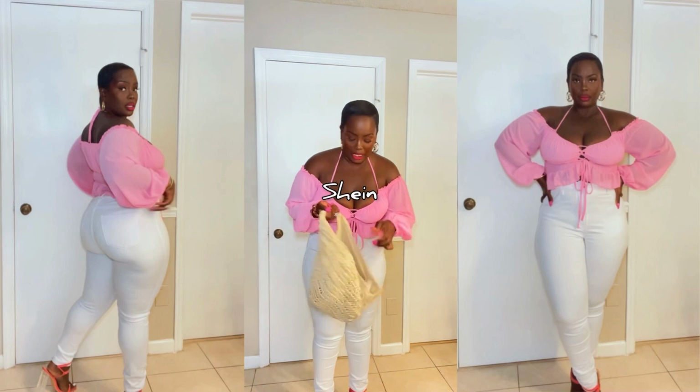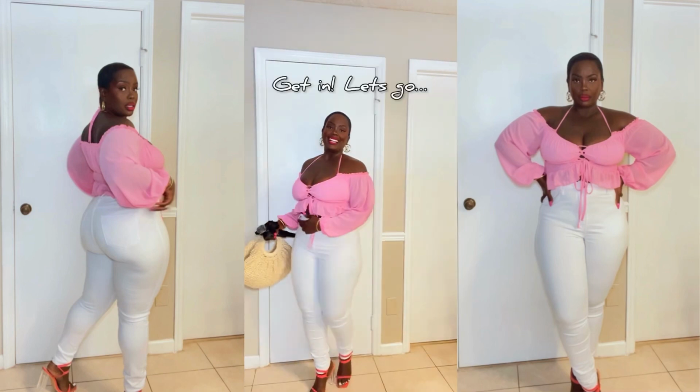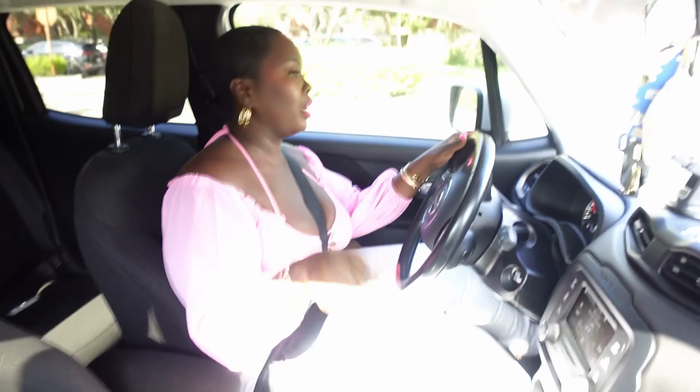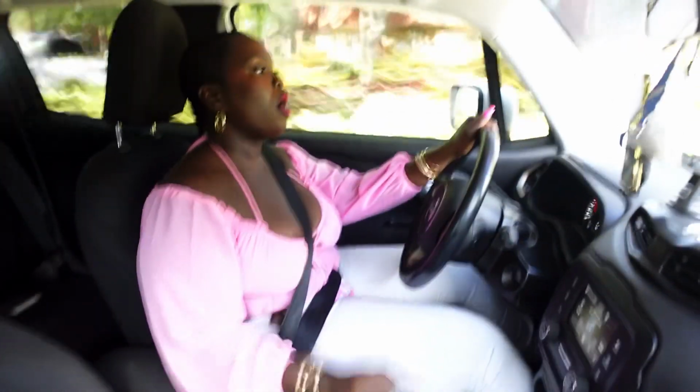Got my flats. I know this probably don't match, but I needed a big bag. Bag is from Shein. Flats from Nova. Oh, and bracelets are from Shein. Don't this one look so real? But it's not, it's from Shein. I'm sorry, y'all. The plan was to pick y'all up to show y'all the outfits, but I'm running late. But anyways, hop in the car, let's go get some drinks with my girlfriends and just relax.